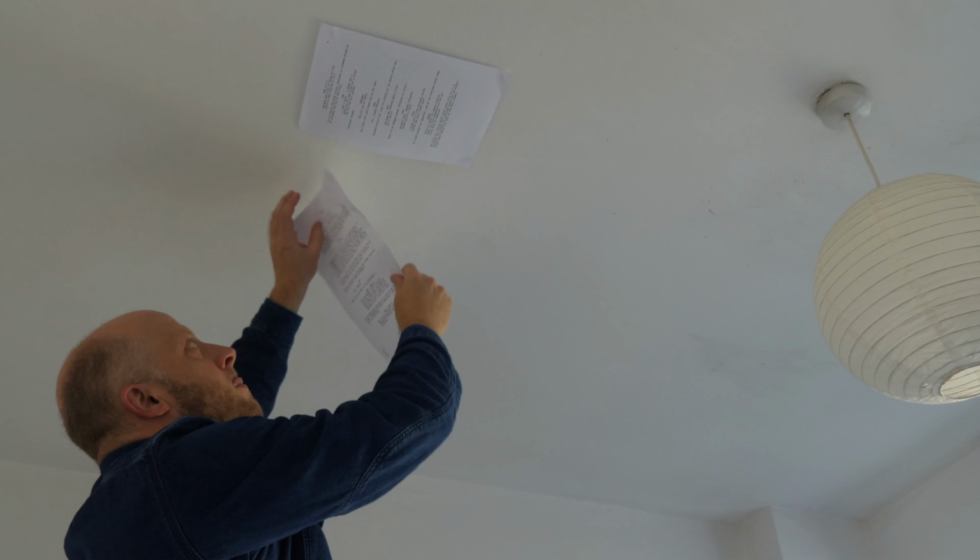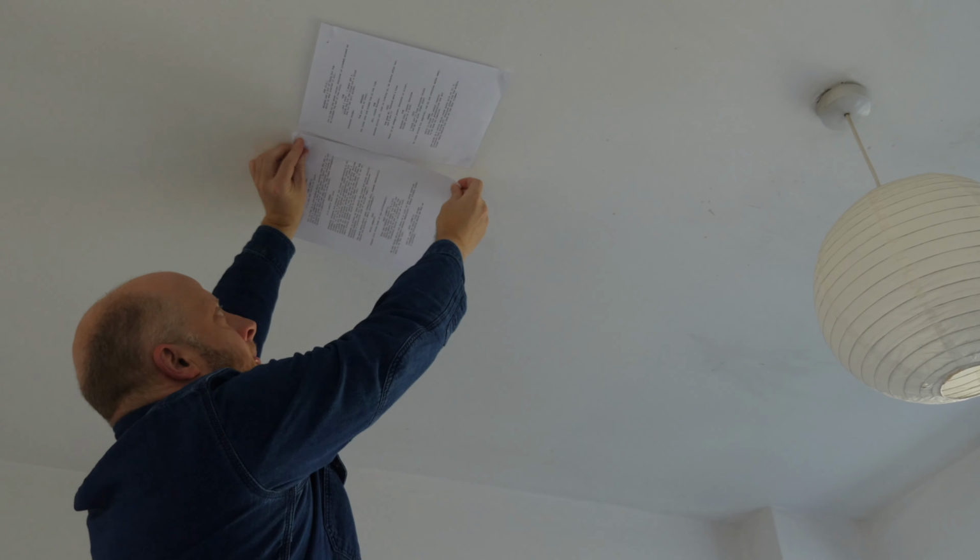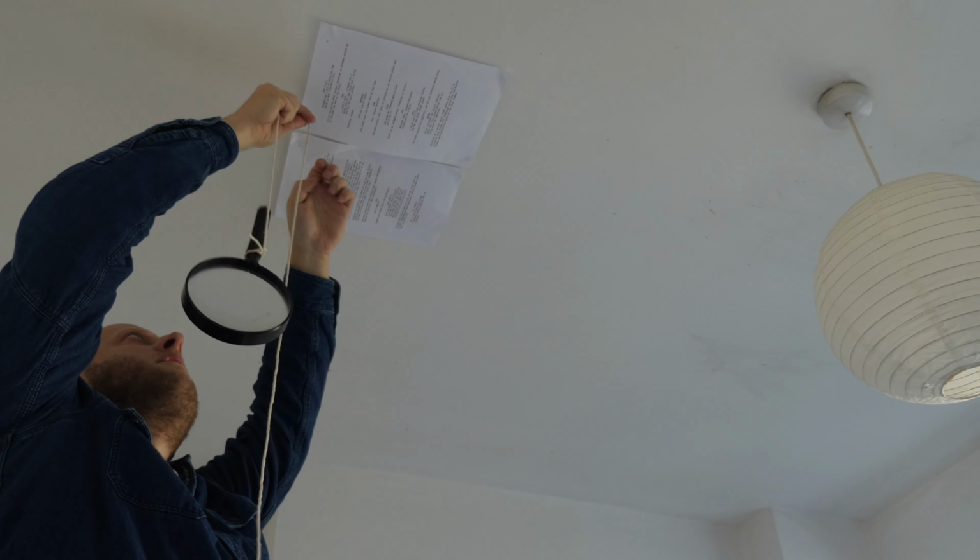Lines. Ideally, you should be off book. You can get around this by sticking the lines to your ceiling and having a magnifying glass on a piece of string. Simply put on the magnifying glass from the corner of your mouth to position it in front of the line you need. And, hey presto, font.